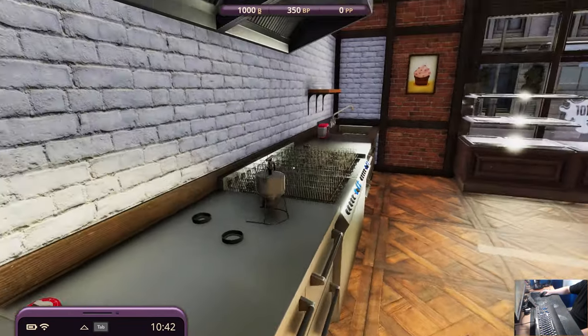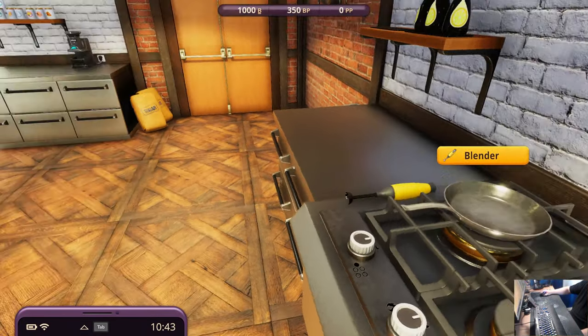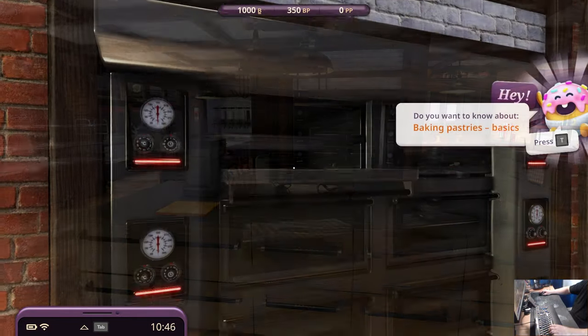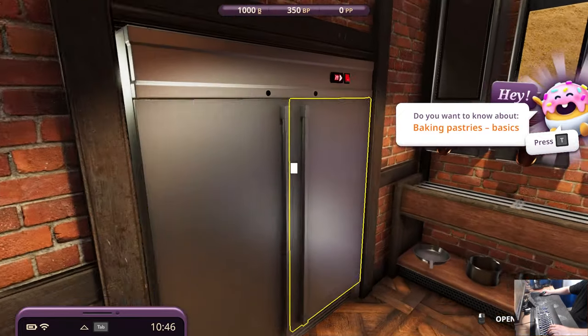So, I have less than no idea what the bloody hell I'm doing. Looks great though, doesn't it? That is a lot of ovens. Right, what's in the pantry?